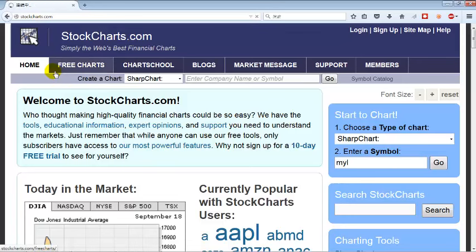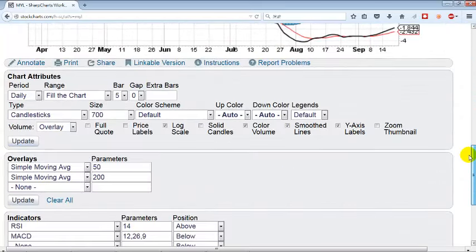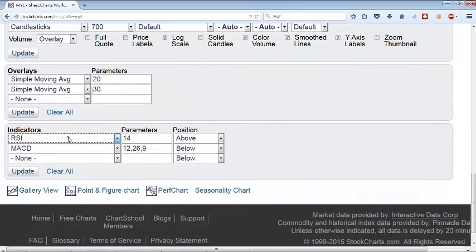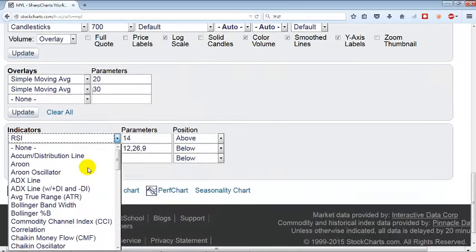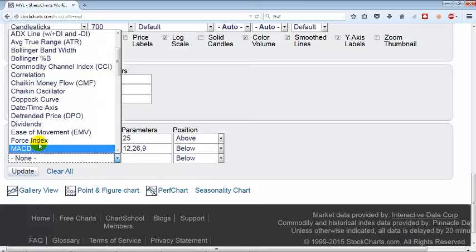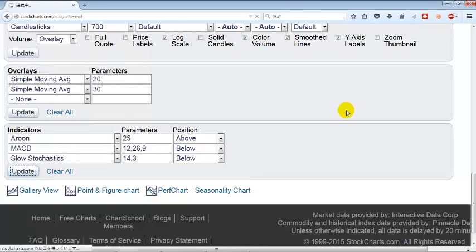So let's start with MYL. It's going to bring us that chart. I'm going to enlarge it. It's already enlarged. And then we're going to switch to the indicators we care about. First of all, because these are weekly recommendations, I'm going to be lowering the moving averages. And then we're going to be looking at indicators that are good for swing trading. I like the Aroon lines, the MACD line, which is already there, and the slow stochastics. Update the chart and we'll get all those indicators.